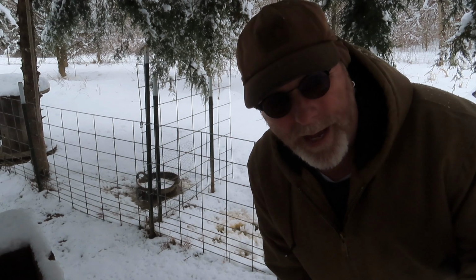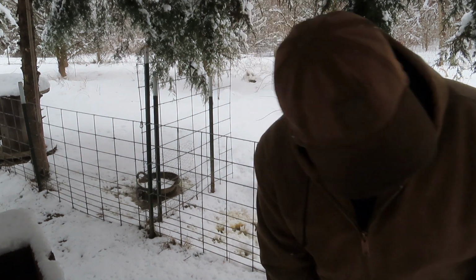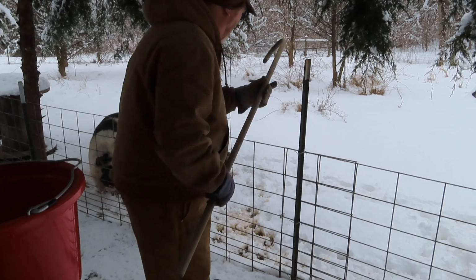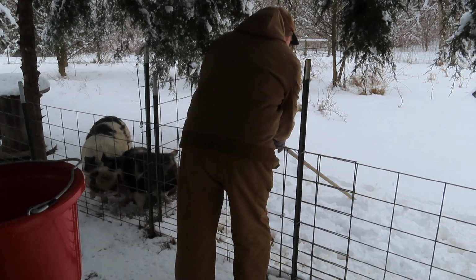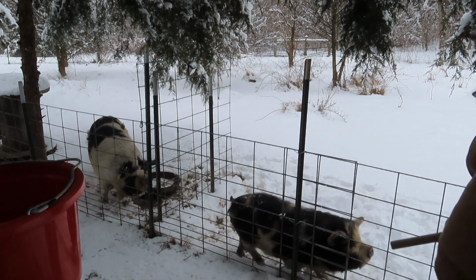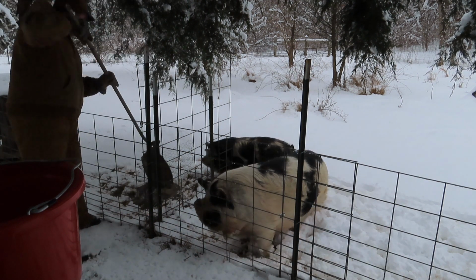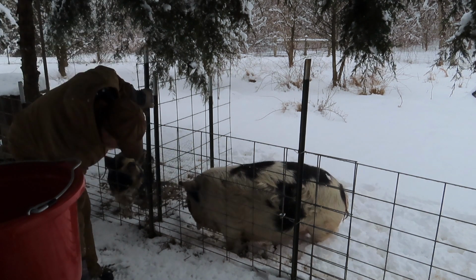So this snow is so thick, I can't even see one of the pigs' food bowls, so I gotta try to find it before I give them any food. And then I'm gonna give them that awesome concoction. What did you do with your food dish, kiddo? Found it. Man, it was buried. Come on, guys. Come on. I'm coming.